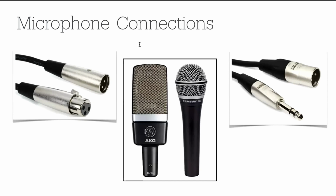They're an XLR, a balanced input like from a dynamic mic, which is what's on the right-hand side there. And it's also usually with the flip of a switch, you can plug in your guitar and have an instrument plugged directly into the interface. And again, we'll probably talk more about microphones when we get to showing you the DAW in more depth at some point.